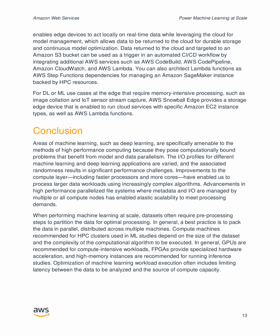Conclusion. Areas of machine learning, such as deep learning, are specifically amenable to the methods of high-performance computing because they pose computationally bound problems that benefit from model and data parallelism. The I/O profiles for different machine learning and deep learning applications are varied, and the associated randomness results in significant performance challenges. Improvements to the compute layer, including faster processors and more cores, have enabled us to process larger data workloads using increasingly complex algorithms.